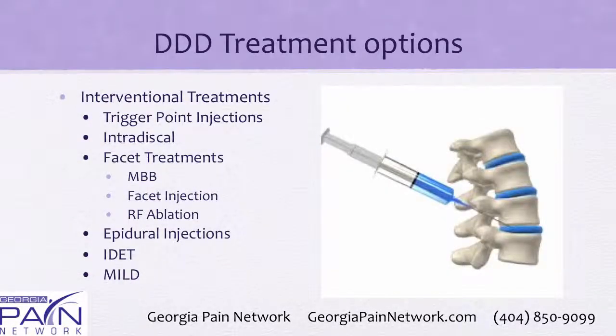There are several interventional treatment options that can help a lot with the pain from degenerative disc disease. One of those is trigger point injections. These are just subcutaneous injections that can help relieve spasms and aching from the muscle tissue. Intradiscal is when injections go right into the disc. This may consist of one of three varieties.